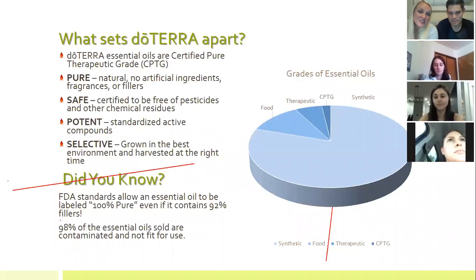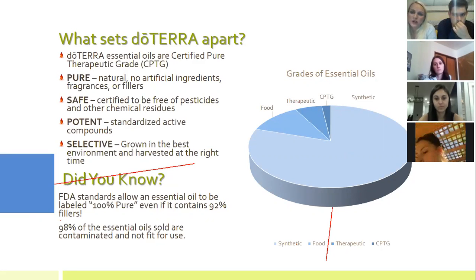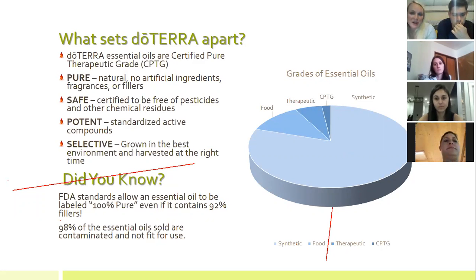FDA standards allow an essential oil to be labeled 100% pure, even if it contains 92% fillers, which is insane to me. And if you have purchased essential oils from grocery stores, local stores, stuff like that, you can definitely tell just by smelling them. 98% of essential oils sold are contaminated and not fit for use. If you use lower grade essential oils, you could actually make the symptoms worse, whatever you're trying to make better.